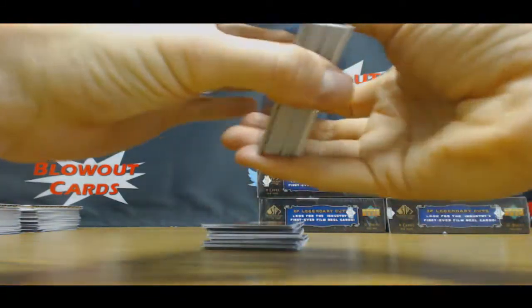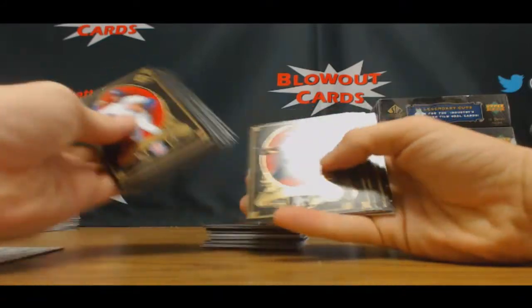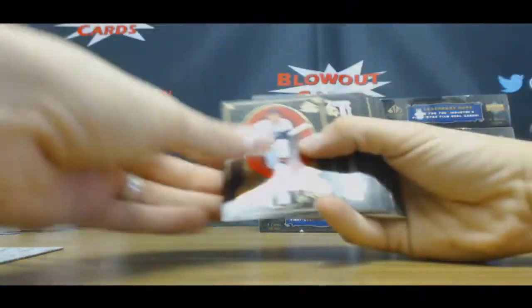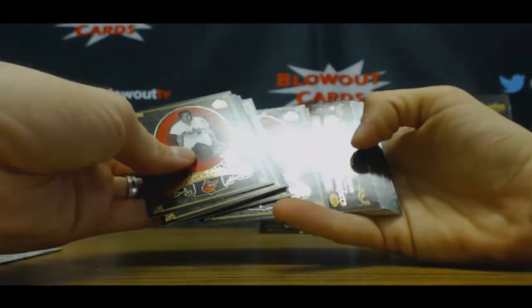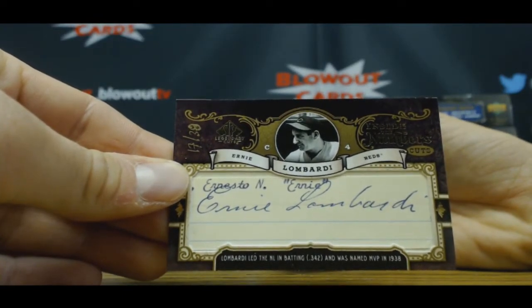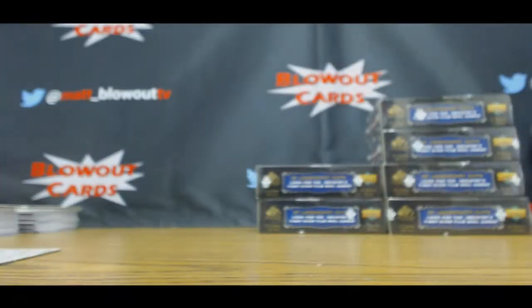Box number 10. Tony Gwynn, jersey piece. Susan B. Anthony, 550 Americana. Come on. There we go, cut autograph. Ernie Lombardi, and that is numbered 17 of 38. Cool piece. Ernie Lombardi. And Hoyt Wilhelm to 550. All right, so first cut shows up in box number 10.